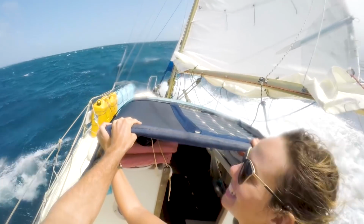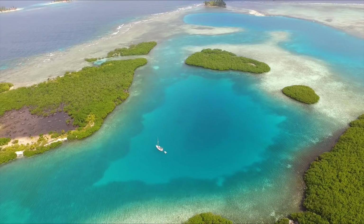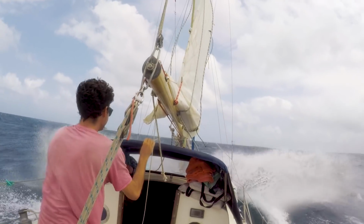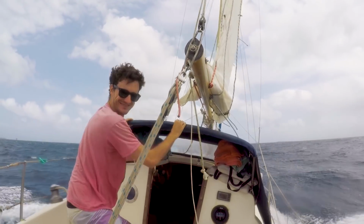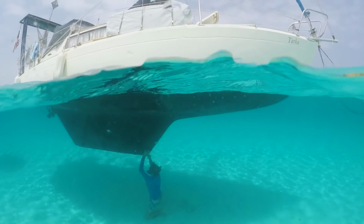This time, on the Adventures of Tarka, we find a mangrove paradise all to ourselves. We get a little wet sailing between the islands, and we settle into routine in the spectacular Hollandis Cays.